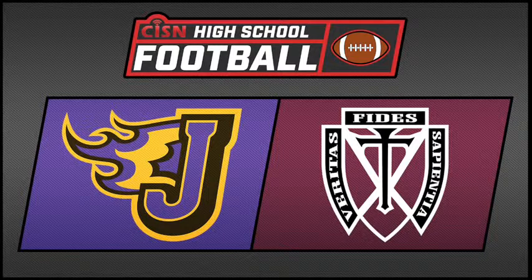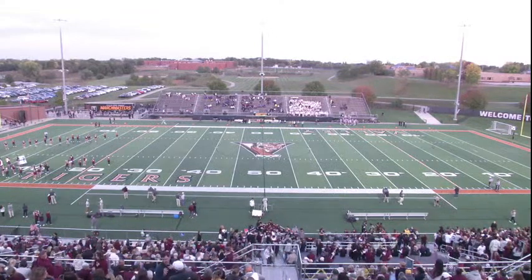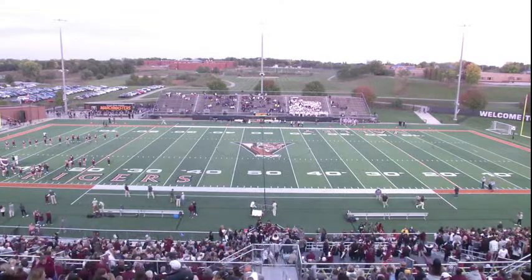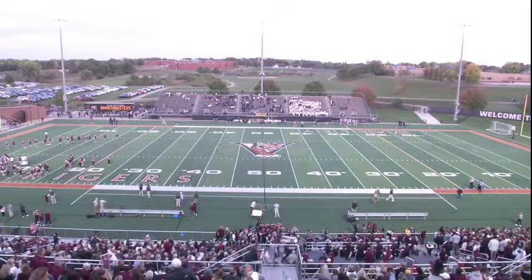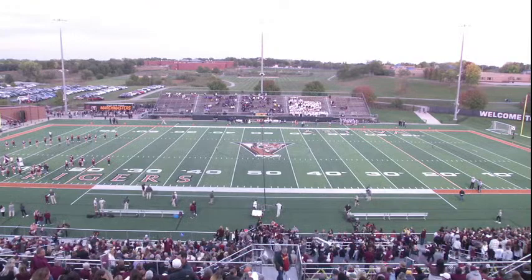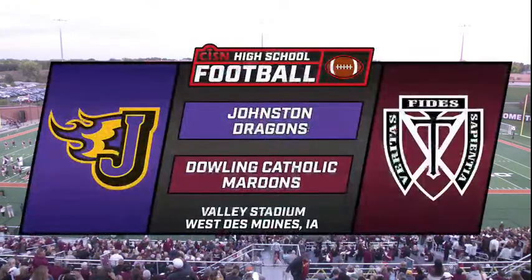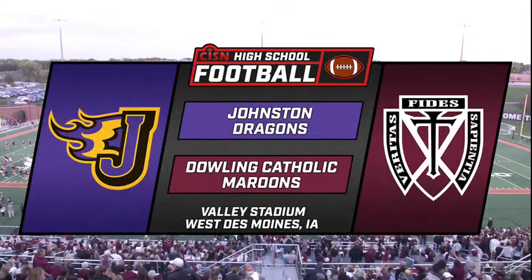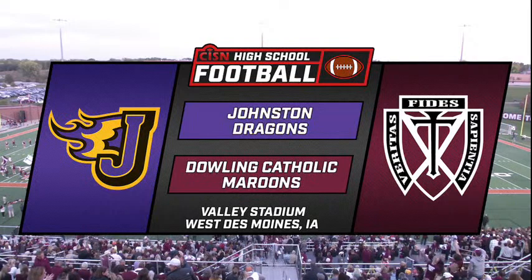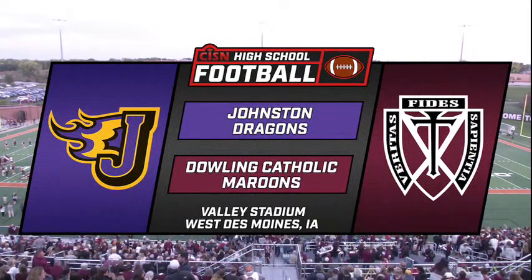Tonight, who come in with a record of 3-2. Dowling 4-1 and ranked second in the state with everybody kind of beating each other up. Southeast Polk, Ankeny, Dowling, all with losses here in Central Iowa. But Pleasant Valley undefeated at 5-0, one of two undefeated teams in Class 5A, because Davenport West, who's ranked 10th, is also undefeated. So they're all kind of beating each other up, Coach.